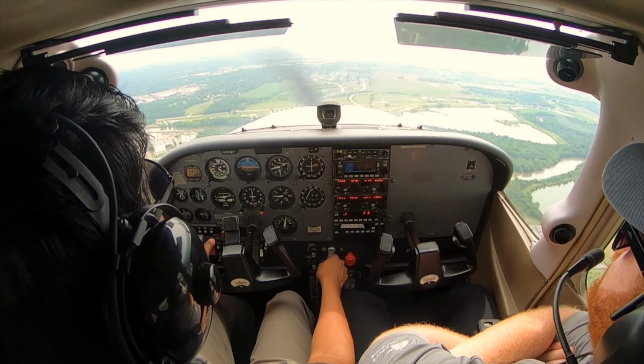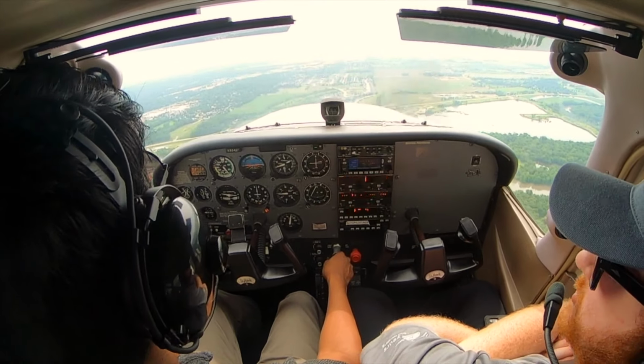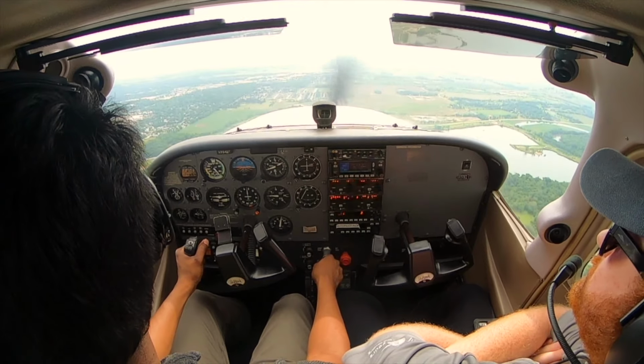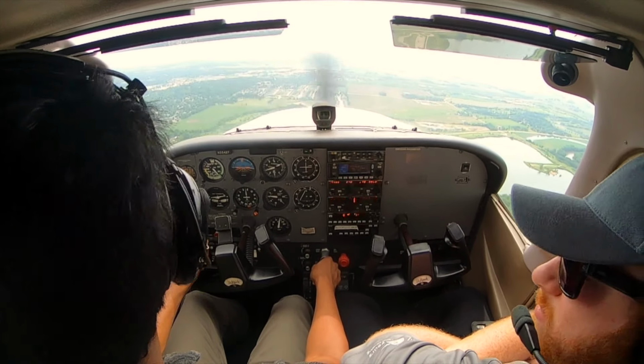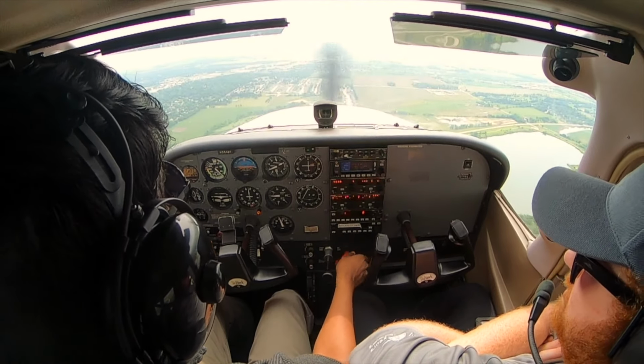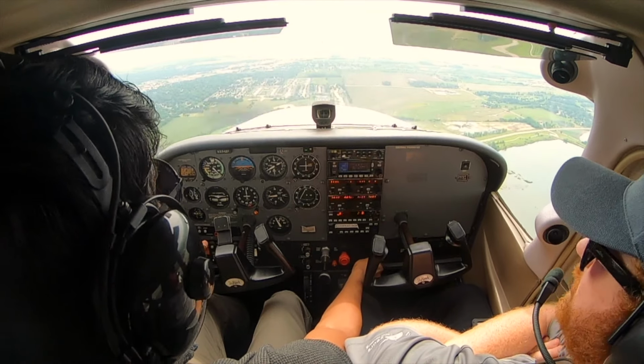You can look at the runway, but then you want to look out towards the building. You see how the buildings move to the right? That means we're starting to get closer to the runway. Alright, we're up there. Go. Cool. Abeam our point of landing, power to 1500. Less than 110. There you go.